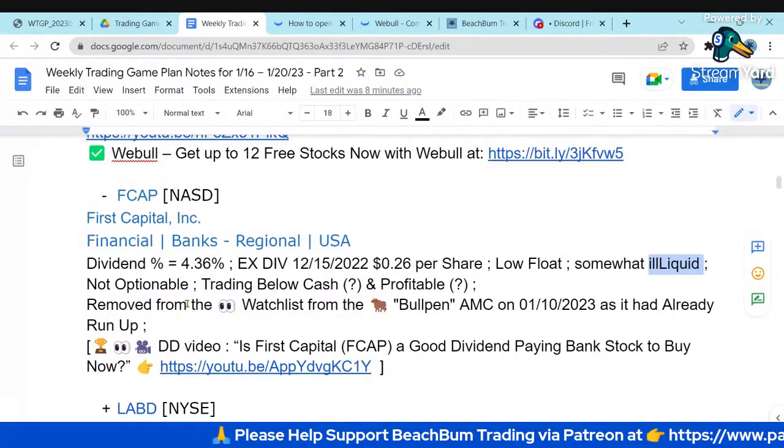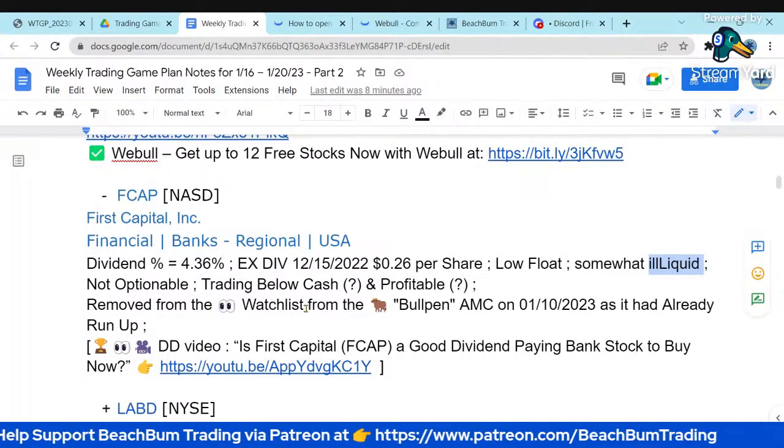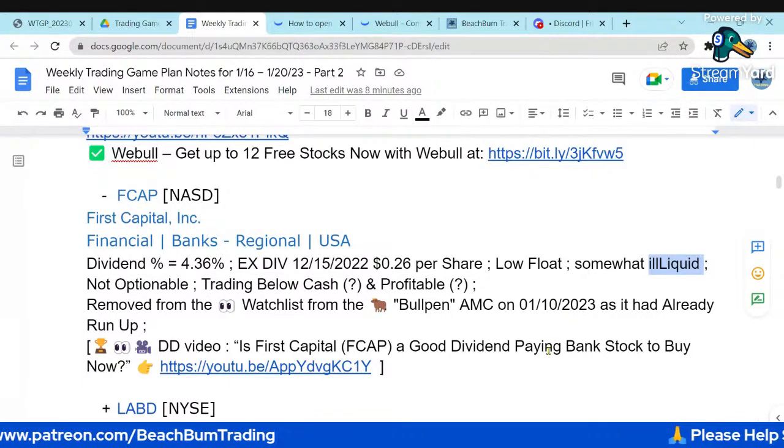I was trying to buy it. I had an order sitting out there. It never hit, and now it looks like it's run up, run away. So I'm not going to chase it. It's again pretty choppy, hard to catch. We've tried to catch it a couple times.